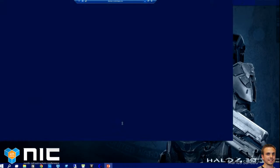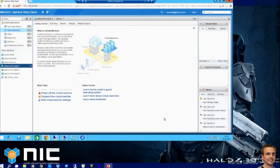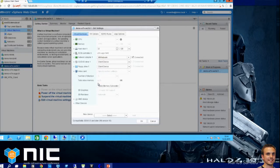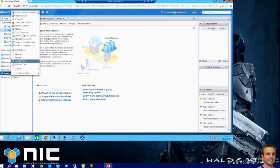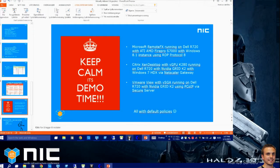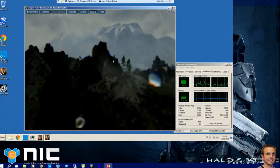So in order to set this up on VMware, you have to go into the web console or vSphere web client, find a virtual machine which is allocated in a host which has a GPU installed. Go into settings of the virtual machine. Go into video card and specify. Oh, that's the software one. Need to do it on the shared graphics adapter VM. Video card, specify how much memory I want allocated from the physical GPU to the virtual machine. So I'm just going to stop the demo here.